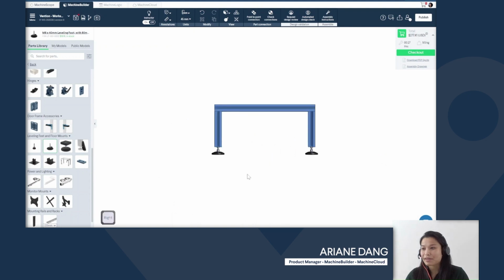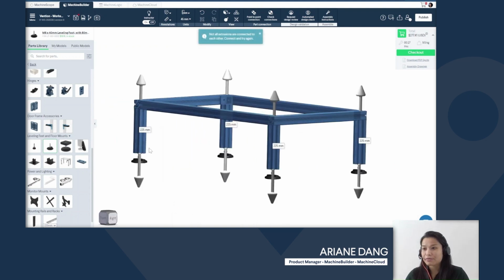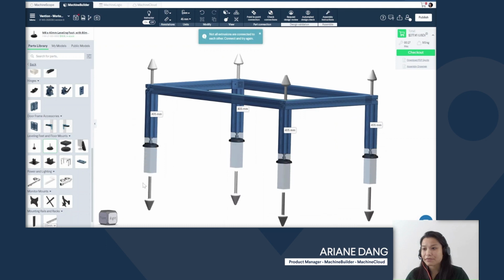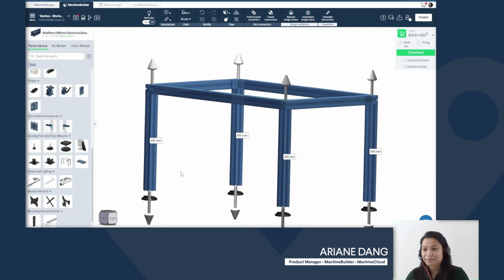Now, I agree, my workstation looks a bit short. I'm going to make it a bit longer, so I'm going to select the four legs here, right click, resize, and you'll see my feet will also follow with my resizing.